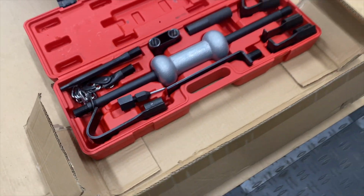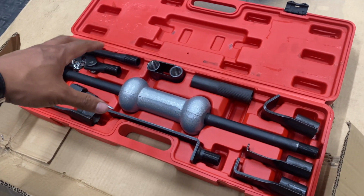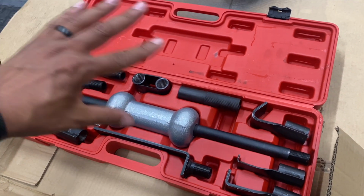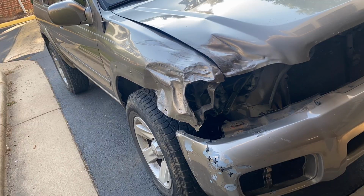Finally got the slide hammer kit that I ordered from Amazon 2 days ago. This is a 10-pound slide hammer. I'm gonna be using this to reshape the radiator core support. We're gonna pull out the passenger side headlight area, and then we're gonna pull the upper rail outward, and then we're gonna install the new fender. Hopefully everything lines up well.